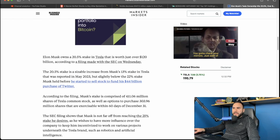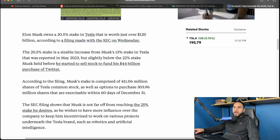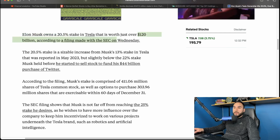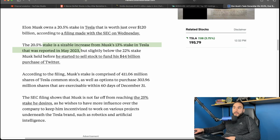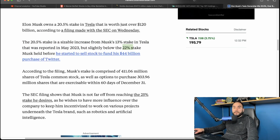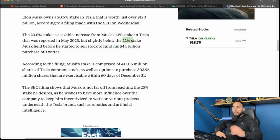And excuse all these ads, guys, I apologize. There's so many ads all over these articles these days, but look, Elon Musk owns a 20.5% stake in Tesla, like I just said, which is worth over $120 billion. And the 20.5% stake is a sizable increase from Musk's 13% stake in Tesla that was reported in May 2023, but slightly below the 22% stake Musk held before he started to sell the stock to fund his $44 billion purchase of Twitter, which we're not going to go down that rabbit hole in this video.